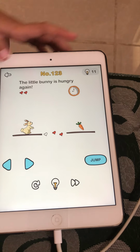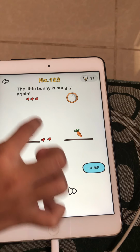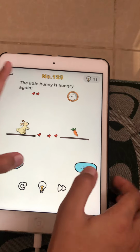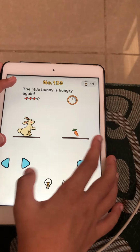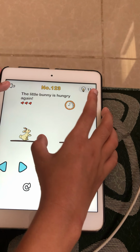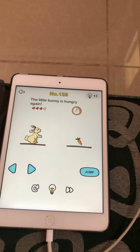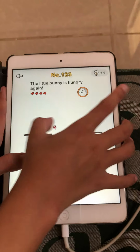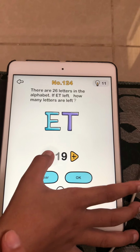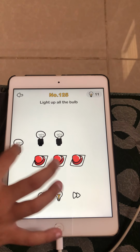Wait. I need one heart. Thank you. 6 letters in the alphabet. Let you tell how many letters are left. Yes. Number 1 to 5, light up all the bulbs.